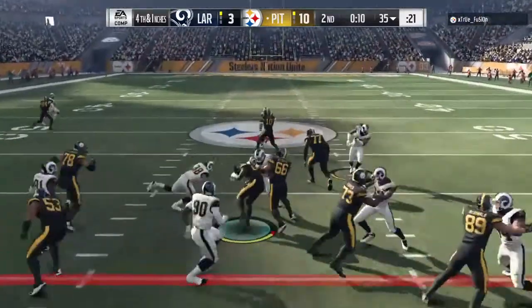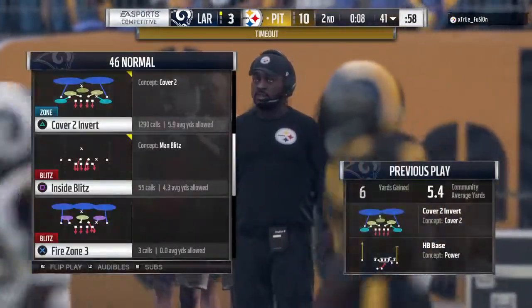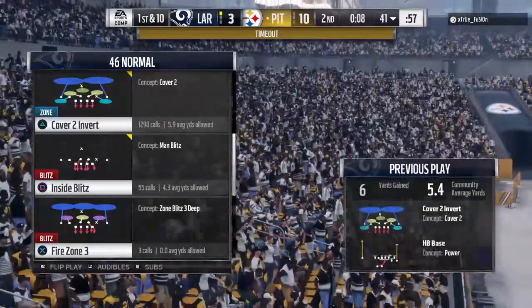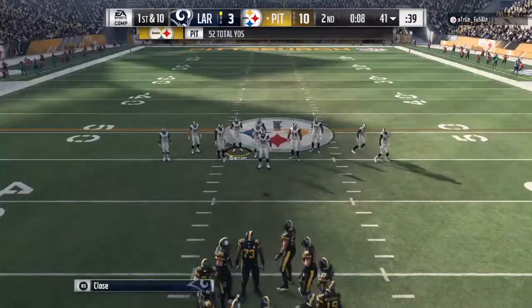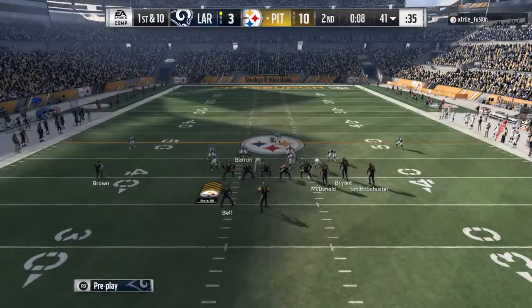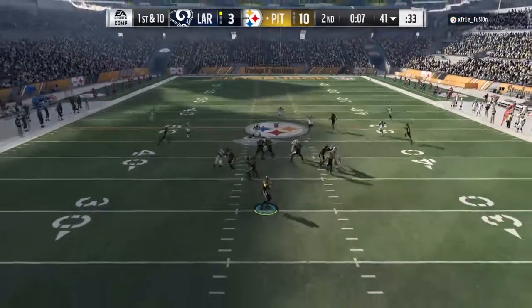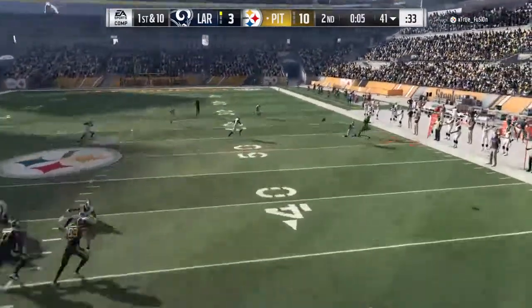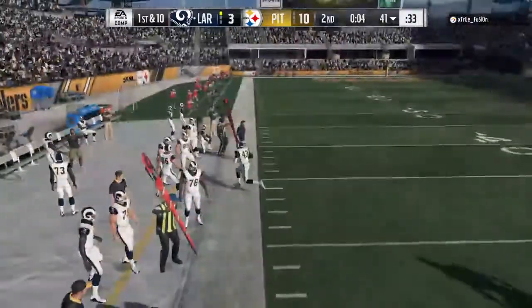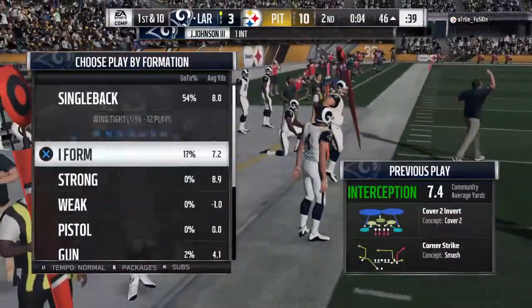They'll go for it with Bell. And he will have first down yardage as he's brought down at the 41. Now here's a timeout as they're going to get it with 8 seconds remaining here in the first half. They'll throw on first down with Roethlisberger, and he fires one that's intercepted. John Johnson with the INT.